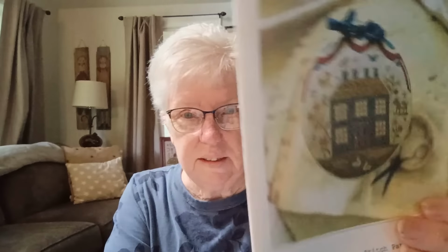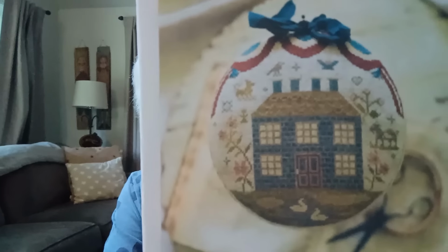So this is the pattern, and it's like a drum. I think it's pretty big. Oh gosh, 7-inch diameter by 2 inches high. So it's like a drum, but it's only like this. So if you think of a round layer cake, it's like one layer.